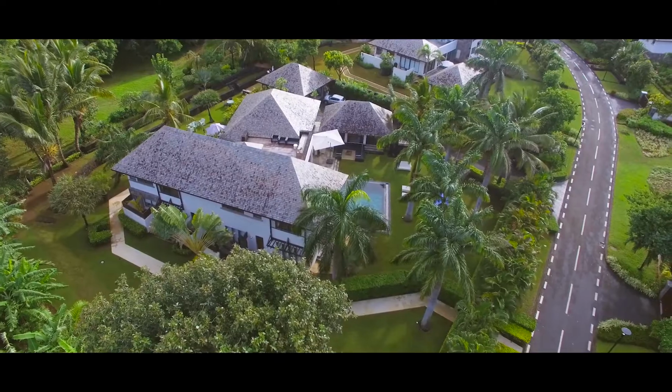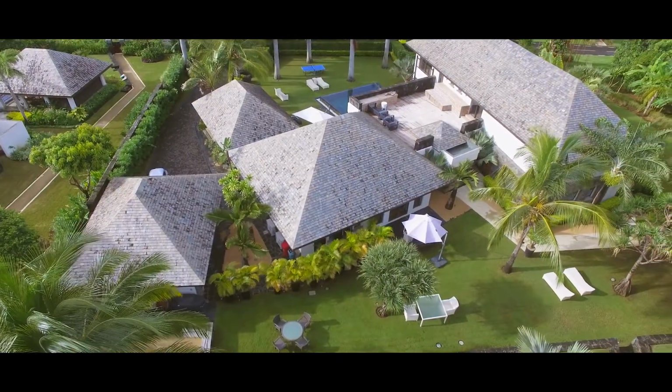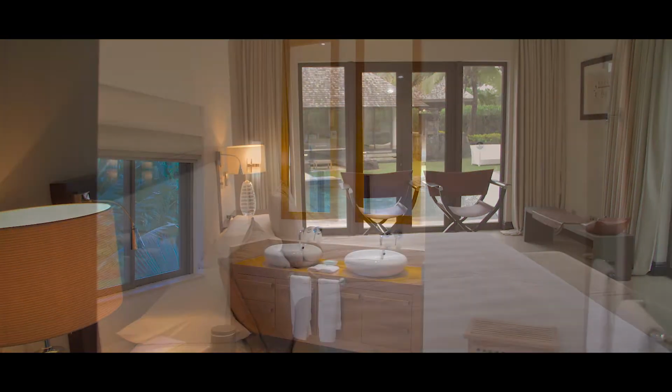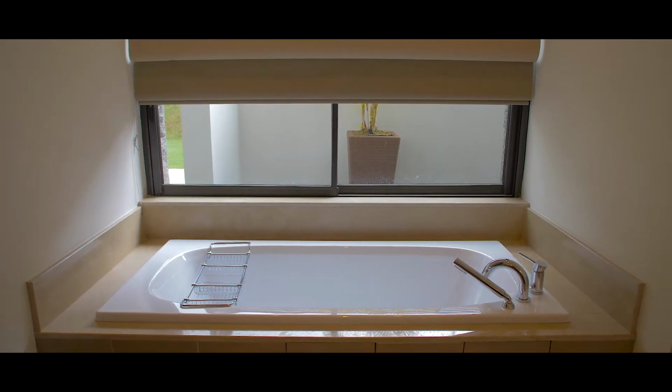The property can be used by the new owner in many ways. It is fully equipped to be a full-time residence, vacation home, or it can be rented when not in use. The villa itself contains 4 bedrooms, each with an ensuite bathroom that has both a resort-style shower and a soaking tub.